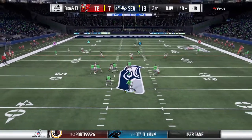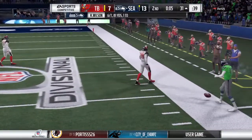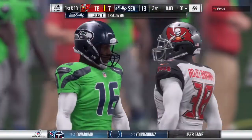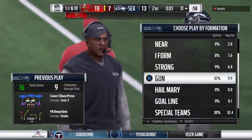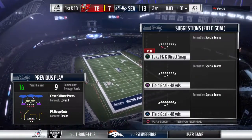The play fake to Lacey. Now this is Wilson. Toward the sideline. Did he keep the feet in? Yes, he got them both down, says the side judge. And that's good enough for a 1st down. Now whistles and a timeout with 3 seconds left in the 1st half.